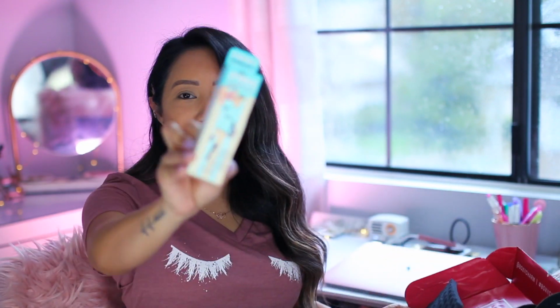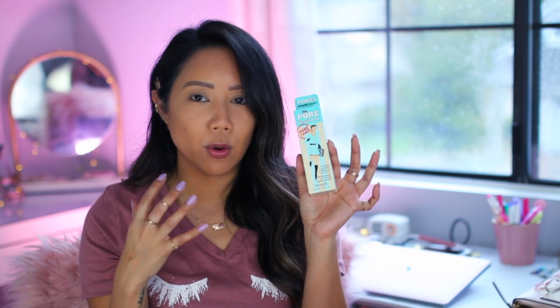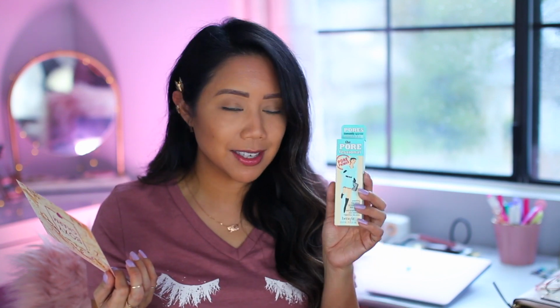First thing we have here, which I did rave about in my March obsessions, it's the Benefit Professional Pore Primer. It's a smoothing face primer to minimize the look of pores. This is like an OG product from Benefit. What is the retail value of this? $32. It's actually what I'm wearing today underneath my makeup to fill in my enlarged pores on my nose and also on my forehead. So this is pretty cool because it is a full-size product and now I have a backup of it.